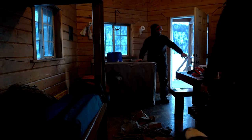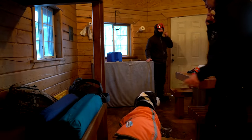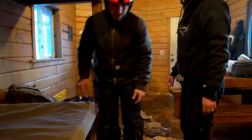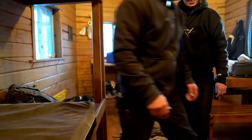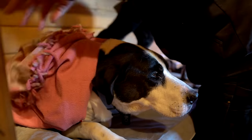A bug has arrived. Make their bed here and then sleep over there on the good one? Sure. Oh my gosh, look at that bed. Oh, come here. We brought you your bed, dude. Come here, old timer. What do you think, Bo? Not too much fun?